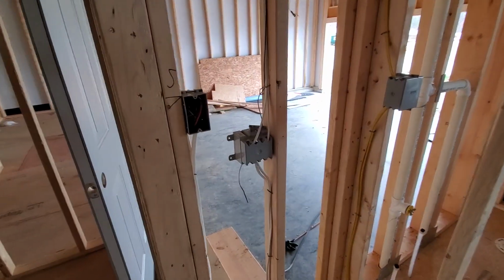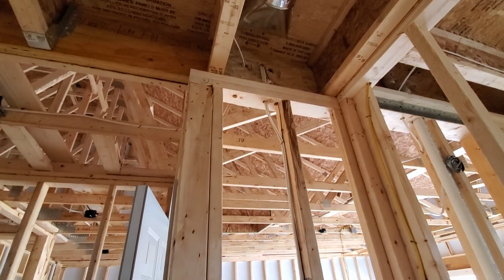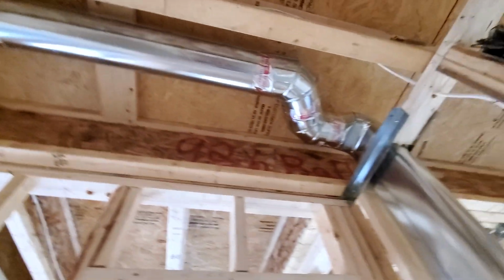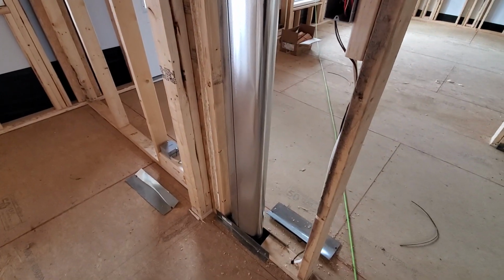Look at all this wiring that they did in just a couple days, man. You can see all these wires running through here. All these are lights. They all have them ready to go. This is some of the HVAC. Look at this. They got all that in now too, man. They did a really good job. There's a lot of good quality here.